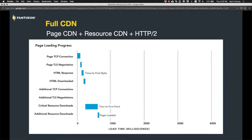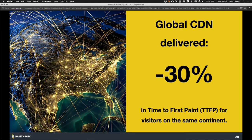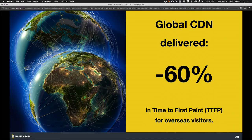But we, again, started at 3.5 seconds. This is under 1 second for a page load, and that's freaking amazing. And that's something that I think is a key benefit, because not having your user have to wait 2.5 seconds is a big deal. And so adding CDN, we had collected some data at my company where we just added CDNs to a bunch of sites, and you were seeing like 30% speed reductions in time to first paint, 60% if you're overseas.